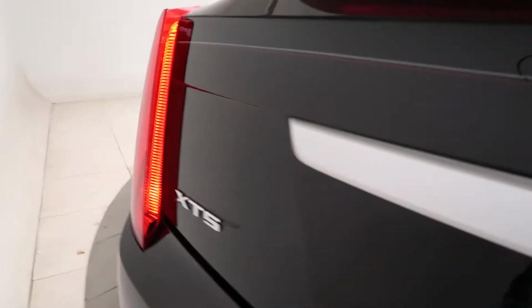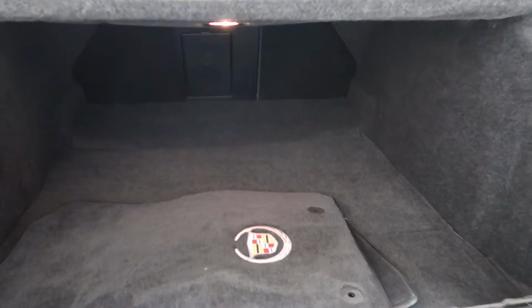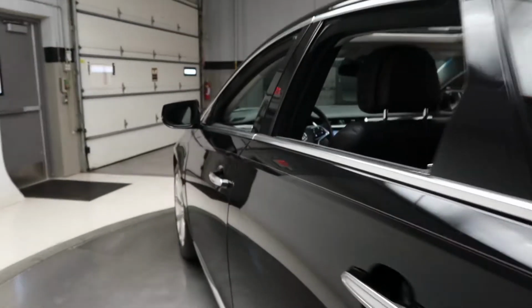Come around back. XTS badging. Opening up the tailgate, we got a clean set of floor mats. This one does come with a keyless entry.